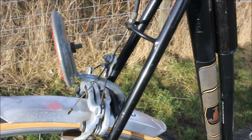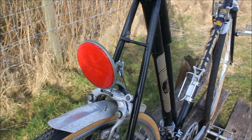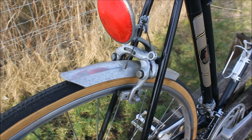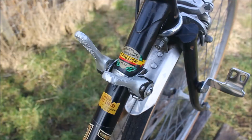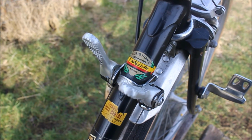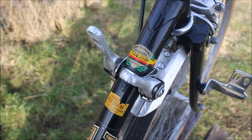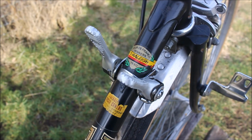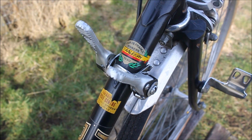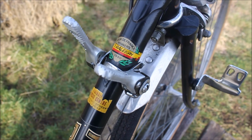So pretty nice brakes, and of course the classic Raleigh snowflake reflector, same as on the Grifter and the Mark I Burners, and it's got these little aluminium shorty mudguards. This is another cool little feature, the sticker which says Tour de France winners TI Raleigh 1980. I looked this up on Wikipedia, and sure enough, in 1980 the TI Raleigh team won the Tour de France, so some of Raleigh's road bikes must have had this little celebration sticker.